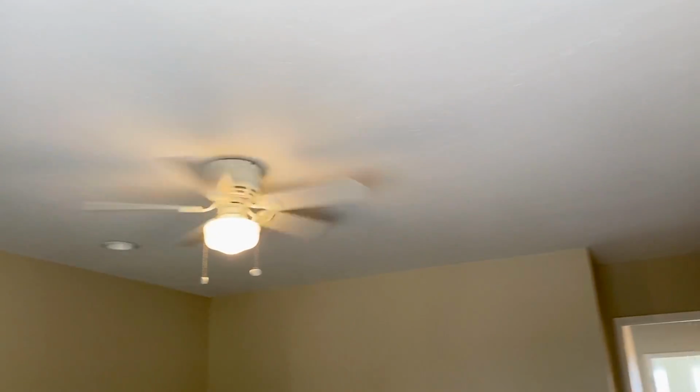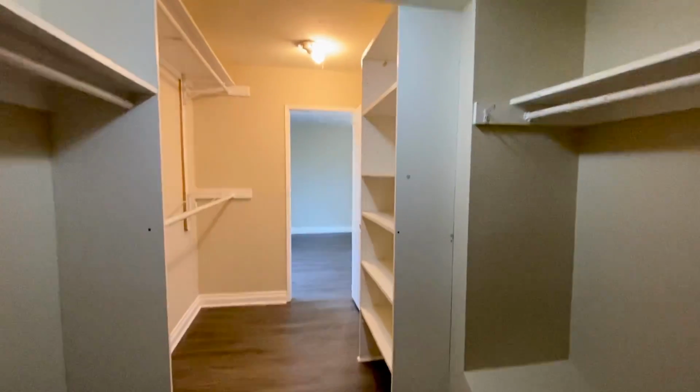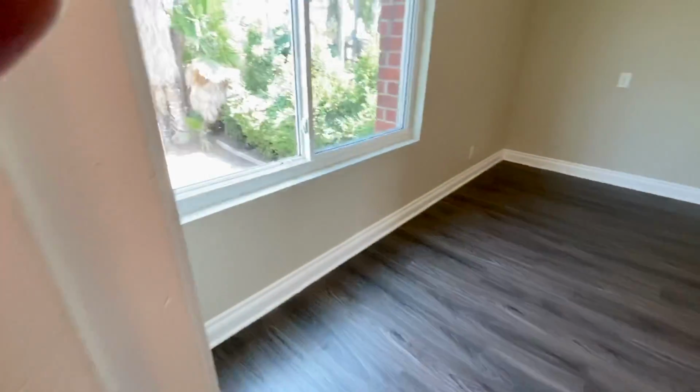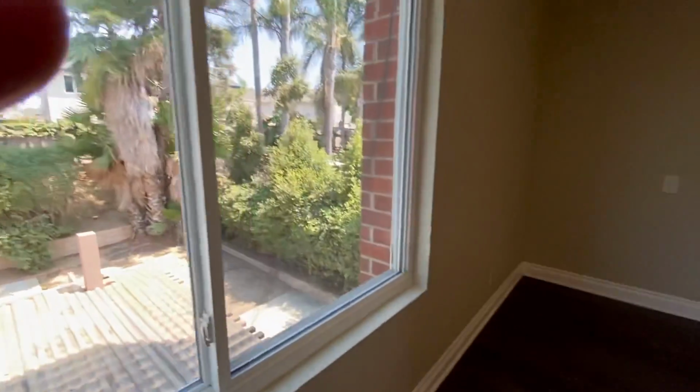This is the master bedroom. Ceiling fan, maintenance-free flooring throughout, huge master closet, almost the size of the room. Bring all your clothes in this place. Master closet, back to the master bedroom, nice newer dual pane windows.